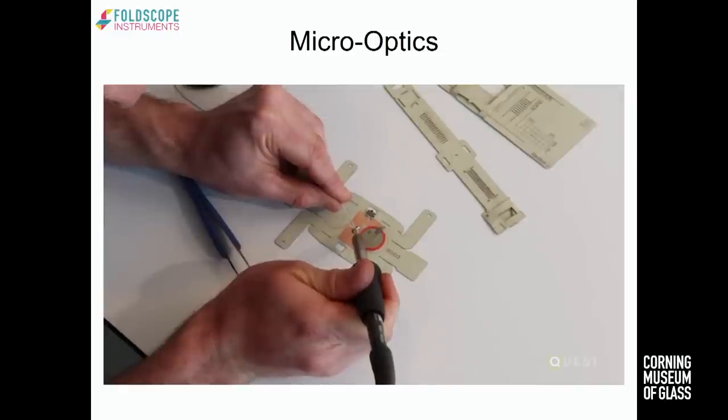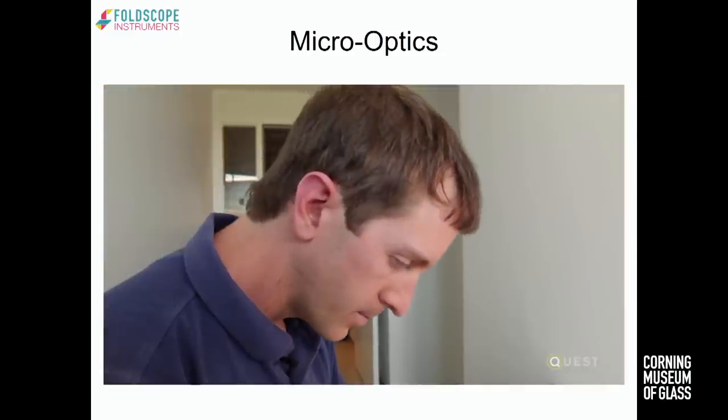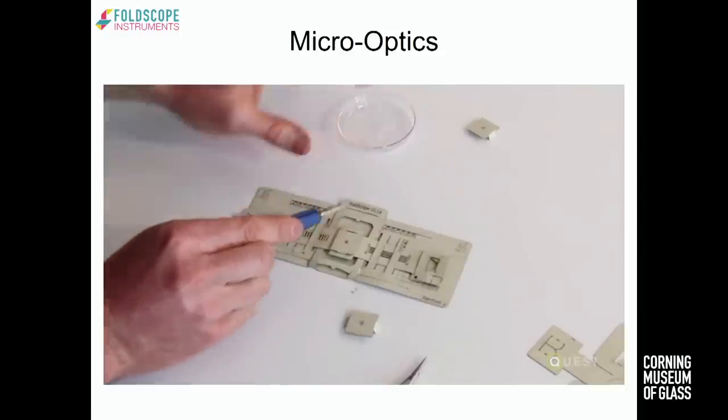One of the things that people don't realize is, even though our optical elements are simplistic in their form, to understand them very well took a very long time.